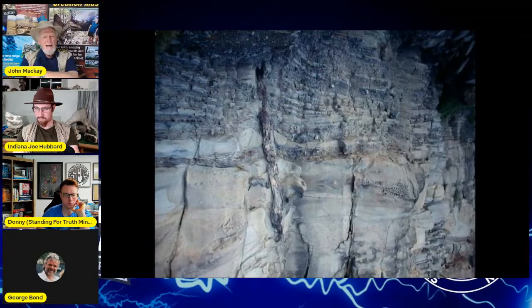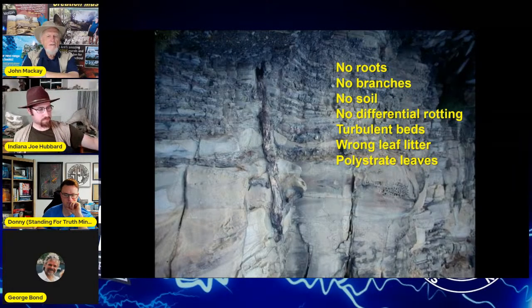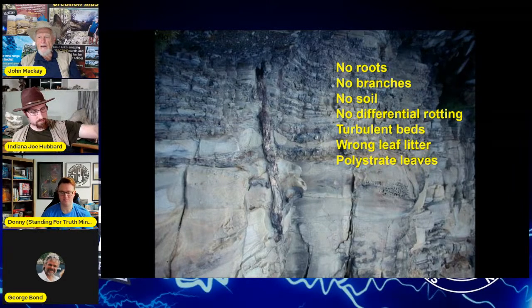Well, here's one that's probably more known by local geologists. They bother to go there because the university many years ago actually talked to the council. They built a path along there to show a fossil forest. The trouble is, it's not a fossil forest, because no roots, no branches, no soil, no differential rotting. You see, you cover up a tree slowly, then the base will be preserved, the roots will be preserved, but the top of the tree will show rotting. The beds are turbulent. The leaf litter is wrong. Even polystrate leaves you've seen in this deposit at Newcastle.